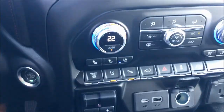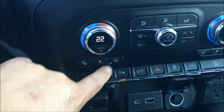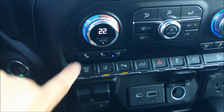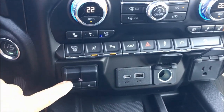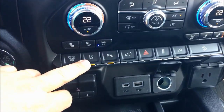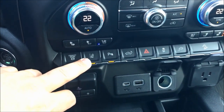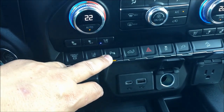Moving on down here, you can see your push button start. You can see we got our heated and cooled seats, so you can have the cool set to 3 different levels. You can adjust your back or your back and your bum, which is really nice. Moving on over, you can see your trailer brake controllers right here, really easy to access. You got your diesel exhaust brake. You got your lane departure warning with your lane keep assist. Your sonar sensor, so that's on the front and rear bumpers. Your beep, beep, beep.